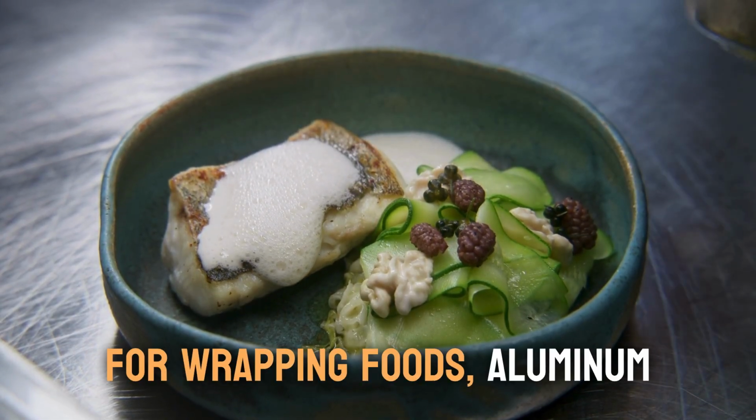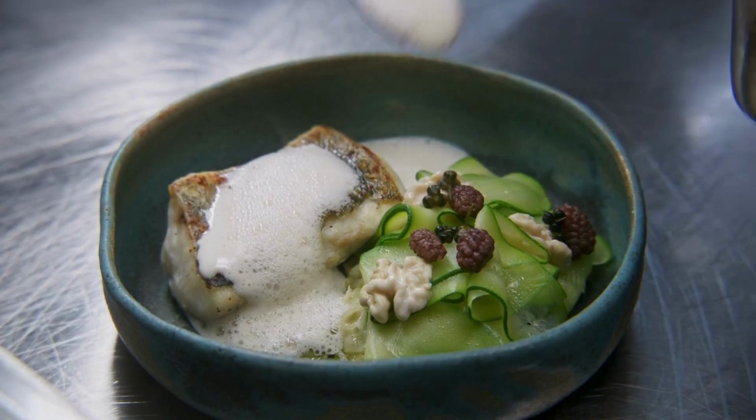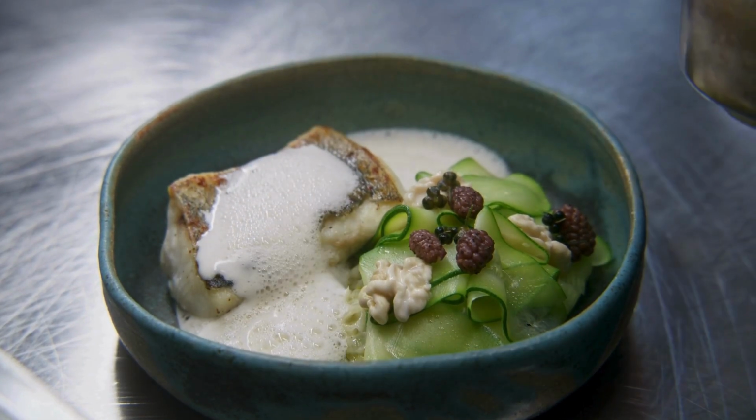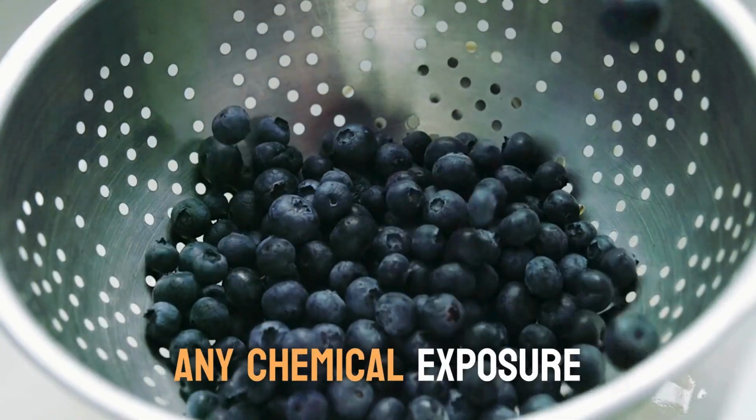For wrapping foods, aluminum foil and plastic wrap can both pose health concerns. Beeswax wraps are an excellent alternative for covering bowls and wrapping foods. They're reusable, compostable, and keep food fresh without any chemical exposure.